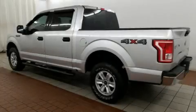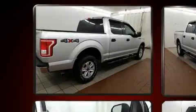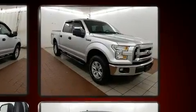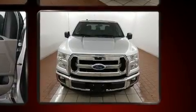Climb inside the 2016 Ford F-150. A 3.5-liter V6 engine pairs with a sophisticated 6-speed automatic transmission, providing a spirited yet composed ride and drive. Four-wheel drive allows you to go places you've only imagined.